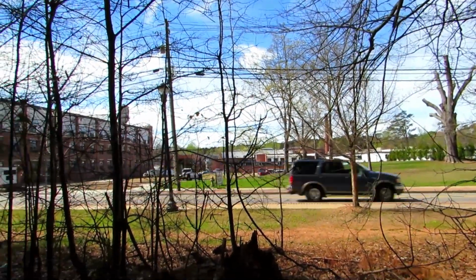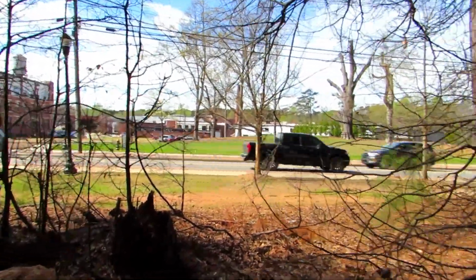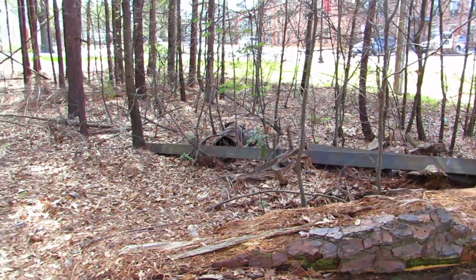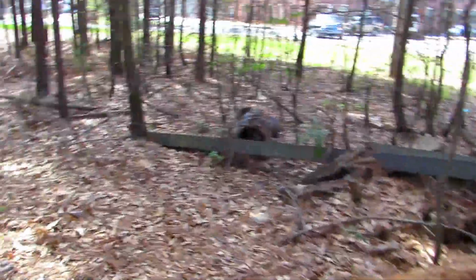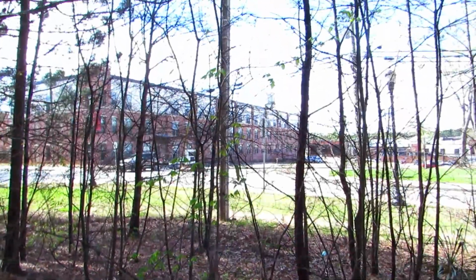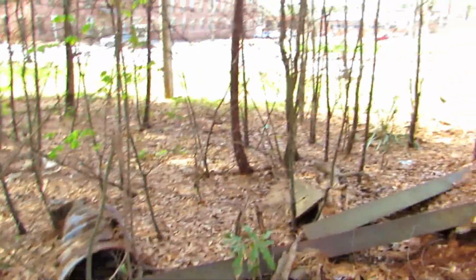Presently, I'm in a lot across the street from the Walton Textile Mill. The reason, apart from getting pricked to death by branches, is because of this set of railroad rail here. This is, I think, what was left of the railroad crossing for the main road here, leading where the railroad spur for this mill once came in.